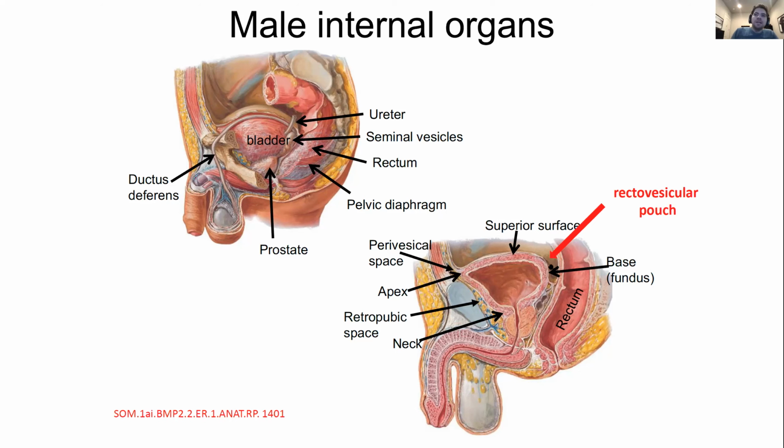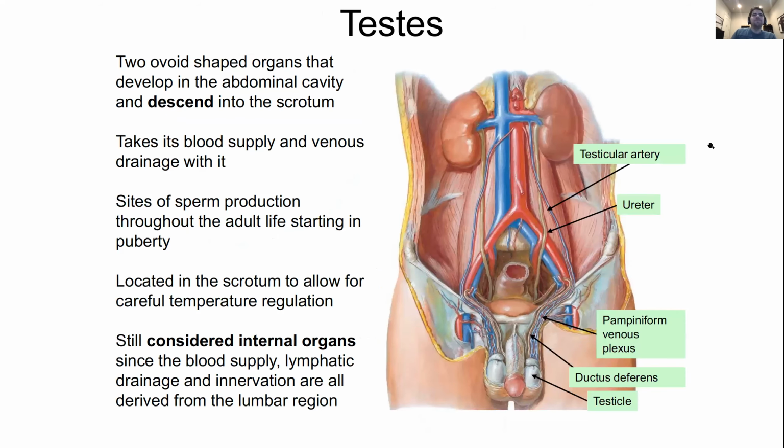Now, what is the equivalent of the pouch of Douglas or the rectouterine pouch in a man? It's the rectovesical pouch, vesical implying the bladder, right? So the rectum and the bladder. So that would be the most dependent place for fluid accumulation if the man was standing up.